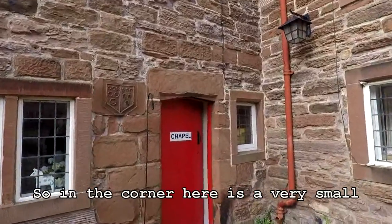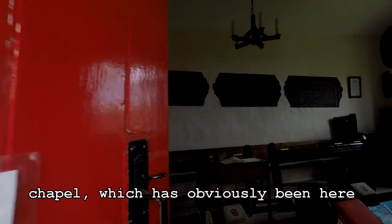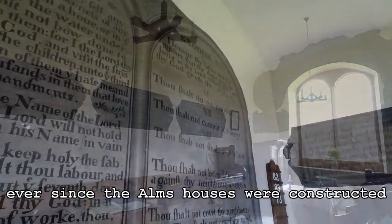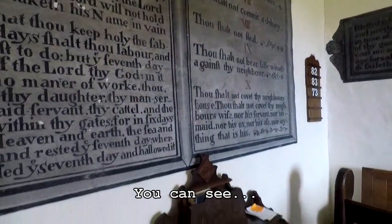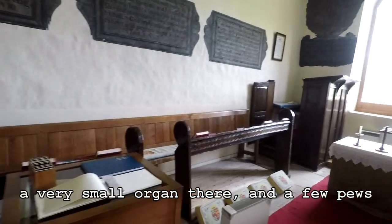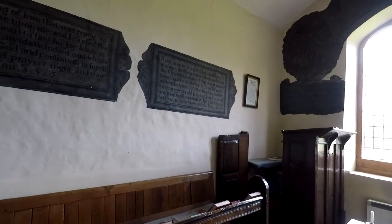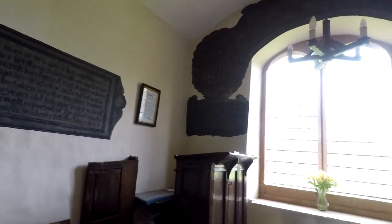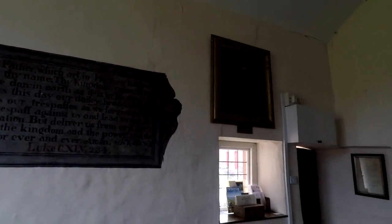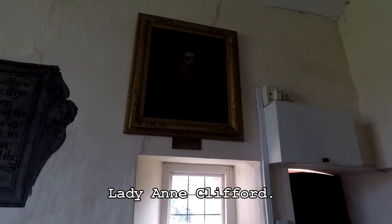So in the corner here is a very small chapel, which has obviously been here ever since the almshouses were constructed. You can see a very small organ there and a few pews. And here is the lady herself, Lady Anne Clifford.